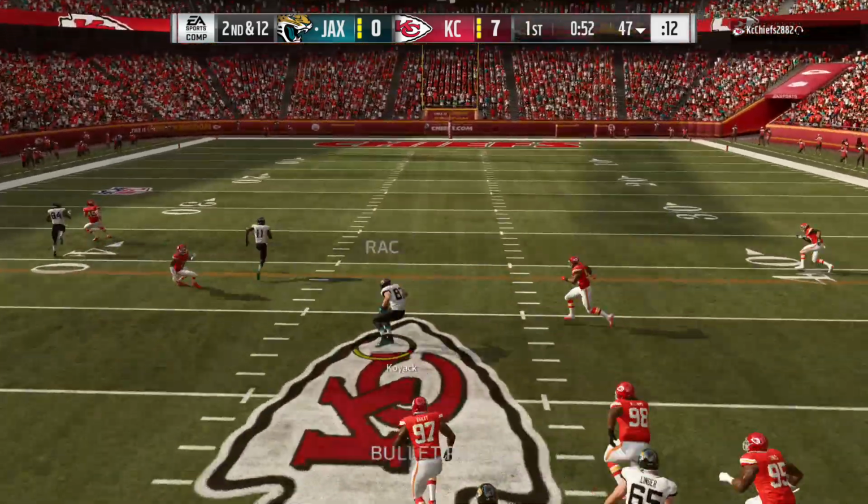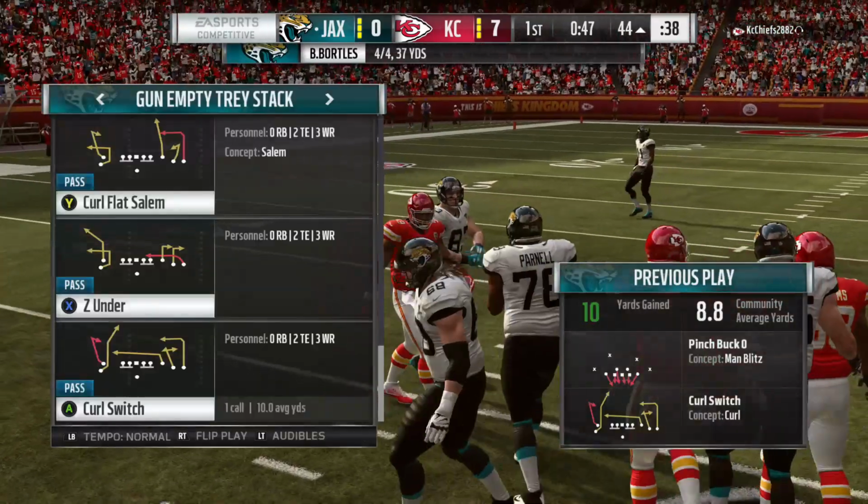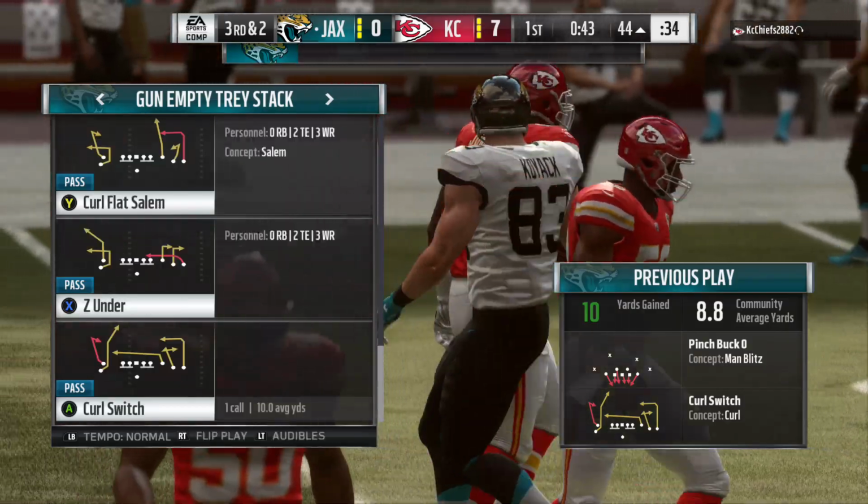Bortles to throw on 2nd down. And a quick throw here, that's complete. And he'll be taken down at the 44-yard line. They'll wind up getting 10 back as that sets them up for 3rd down.